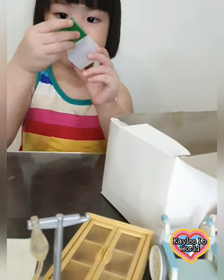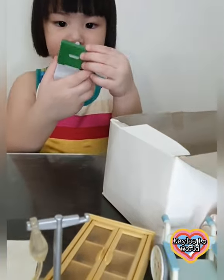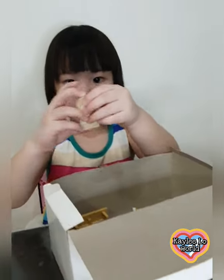Okay, we can open it. Yes, sure, we can open it. What for, Mommy? I think this is for medical supplies. We can put it there. Medicines, maybe.